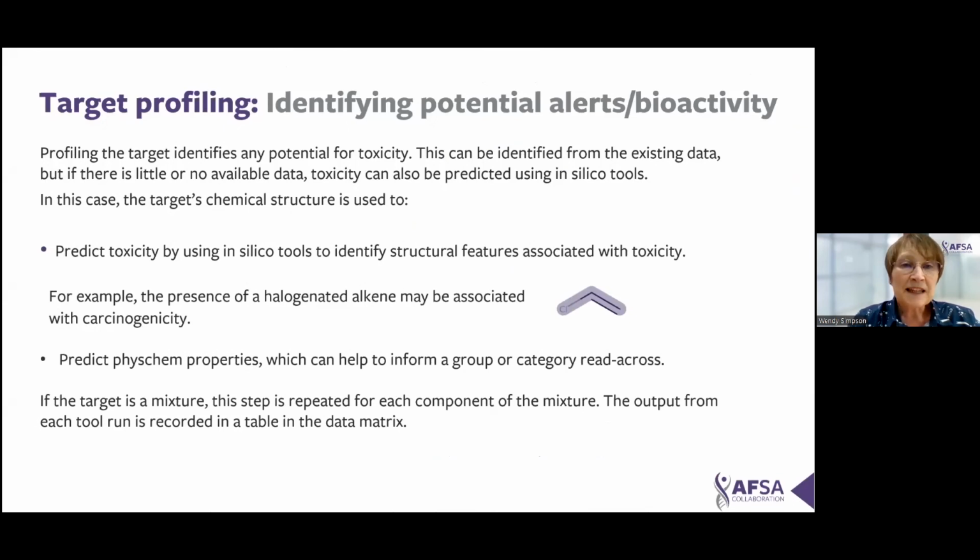A little bit more about the in silico tool. As I said, profiling identifies any potential for toxicity either from your existing data or from using in silico tools. You can use in silico tools to do two main things: you can predict toxicity and you can also predict phys-chem. In the example I've got there for predicting toxicity, a halogenated alkene, for example, can be associated with carcinogenicity. So that might be an alert that you get when you run your in silico tools. When you do phys-chem predictions, it will be really useful to use that data to help inform a group or category. For example, the example I gave earlier was log P, or you can look at solubility or various other phys-chem parameters to determine a group or category.